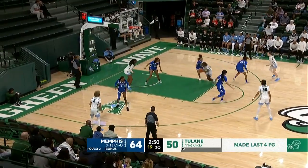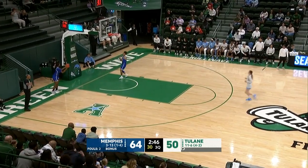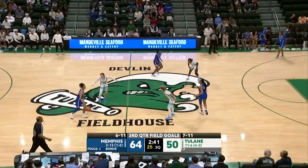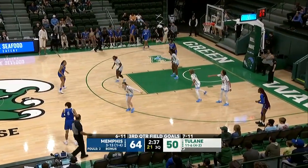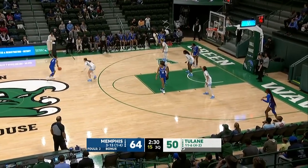Whittington thought about it, had it poked away, got it back in the lane, and floats it up and off. If you want to keep players fresh, then rotate them in and out. Well, Alex Simmons doesn't have a very deep bench, but she's used her bench players effectively today. They have gotten 22 bench points, 14 of them from Eaton.